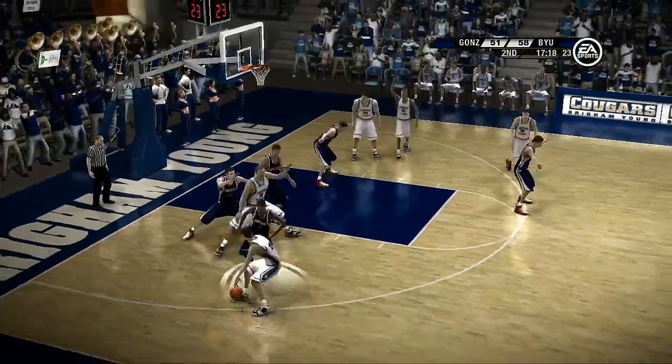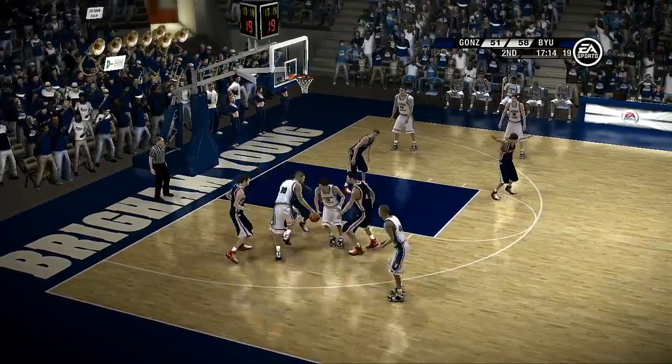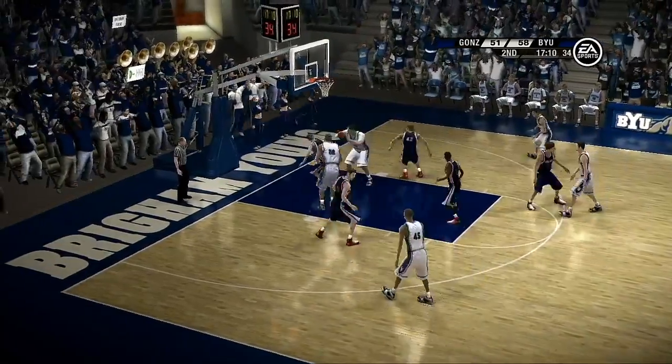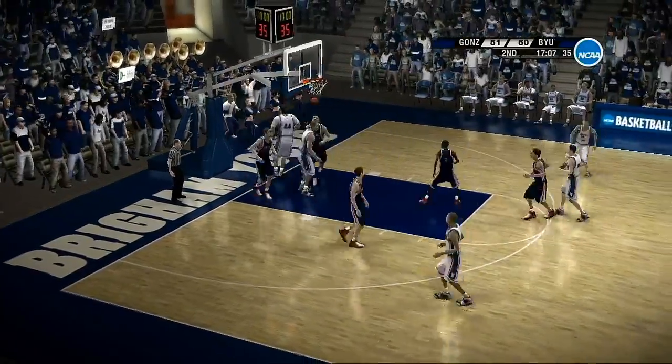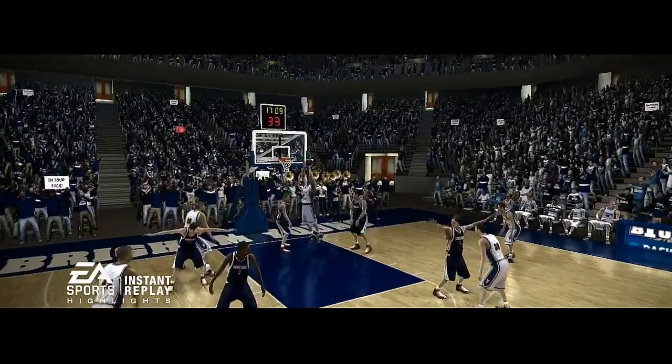Here's the toss back out from the post. I tell you, it's a coach's dream when your post player can be an exceptional passer. He's open if he wants the shot, from beyond the arc. Off the rim and no good. Up, easy one. Keep your eye right on the ball here.